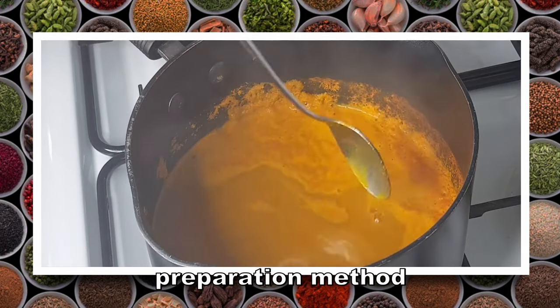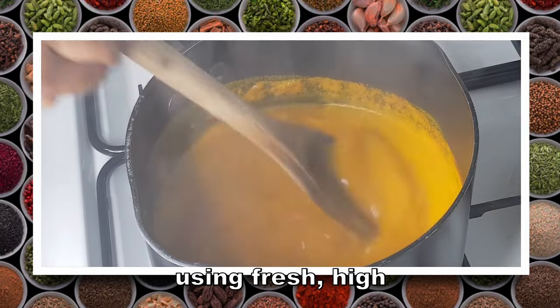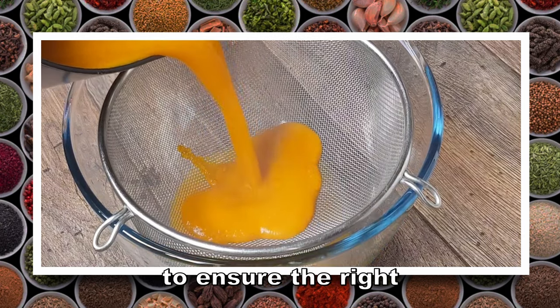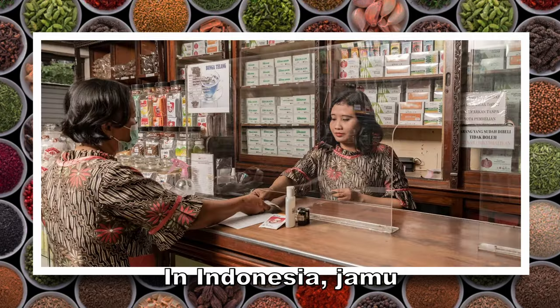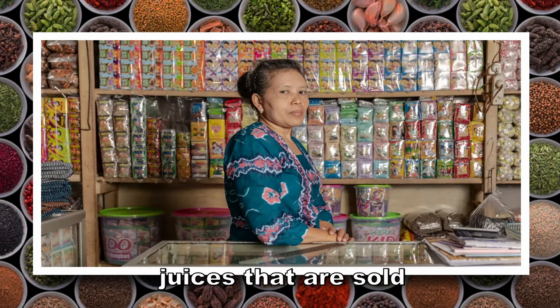Regardless of the preparation method used, the key to creating a high-quality jamu is using fresh, high-quality ingredients and carefully following the recipe to ensure the right balance of flavors and medicinal properties. In Indonesia, jamu is sold in many different forms, including pre-made tonics that you can buy at markets and health food stores, as well as fresh juices that are sold by street vendors.